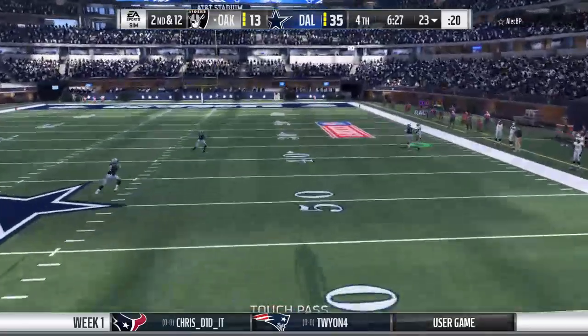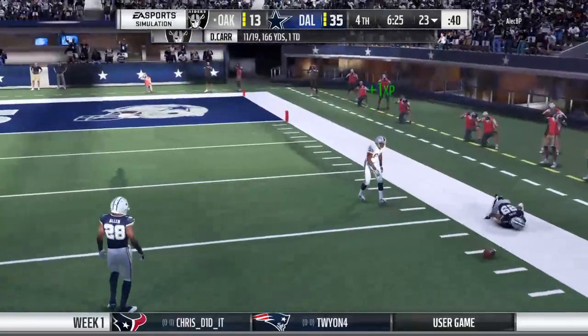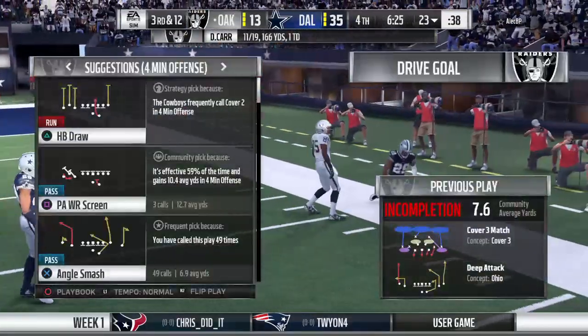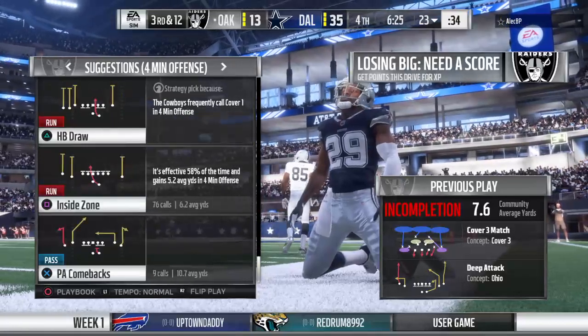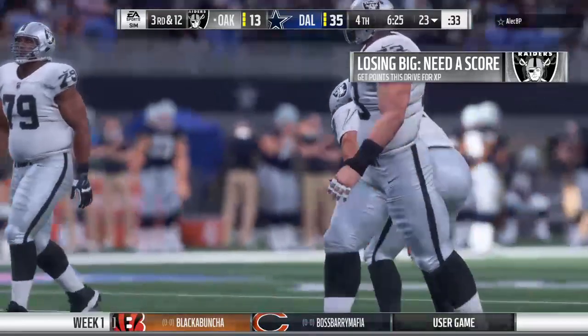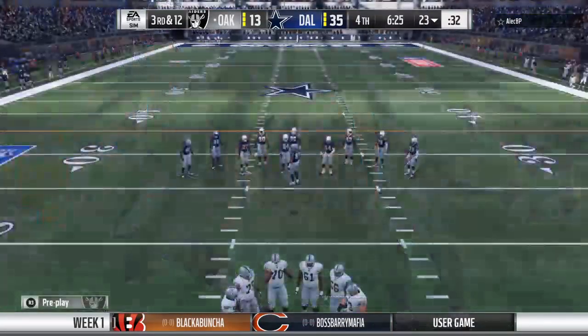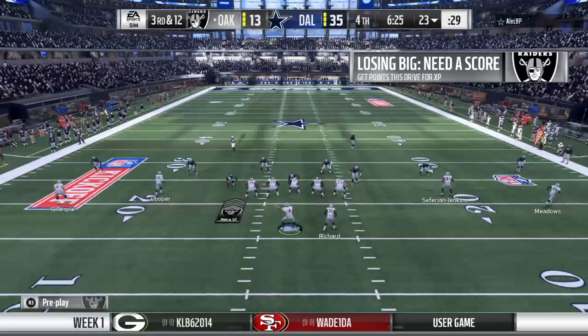He sets to fire deep. And incomplete there. A nice hit jars the ball free and brings up 3rd down. This defense was definitely alert to the possibility of the deep ball, and they were more than ready for it. They've got the lead, 4th quarter. Maybe we can expect more passes like that downfield.